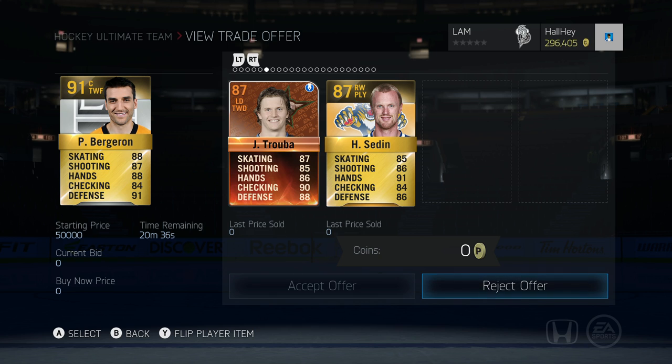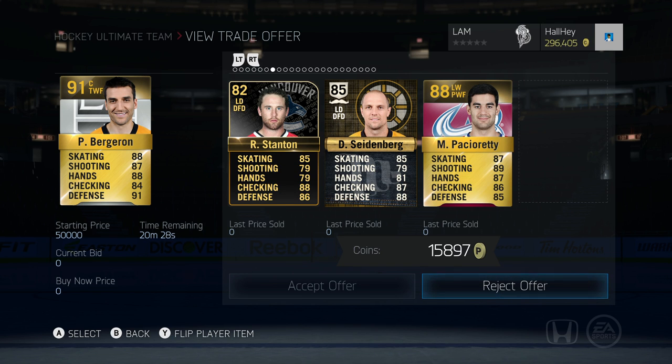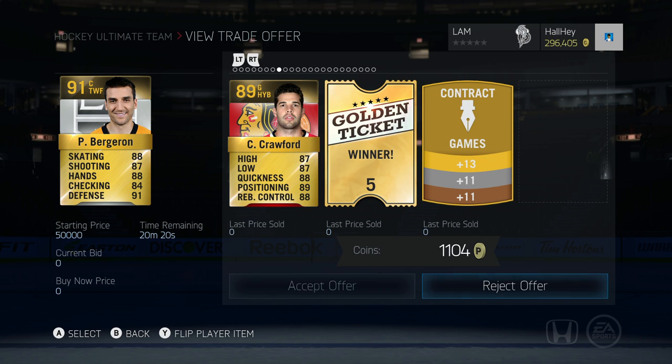We got Jason Trouba, player of the game. I know he's doing really well in Winnipeg right now, with Henrik Sedin. I don't think Trouba's worth 50K, so I'm going to delay that. We got Stanton, we got Seidenberg, and Pacioretty with a solid 16K right there. Unfortunately, Seidenberg and Stanton, not really going to do in terms of player, so I'm going to delay it.